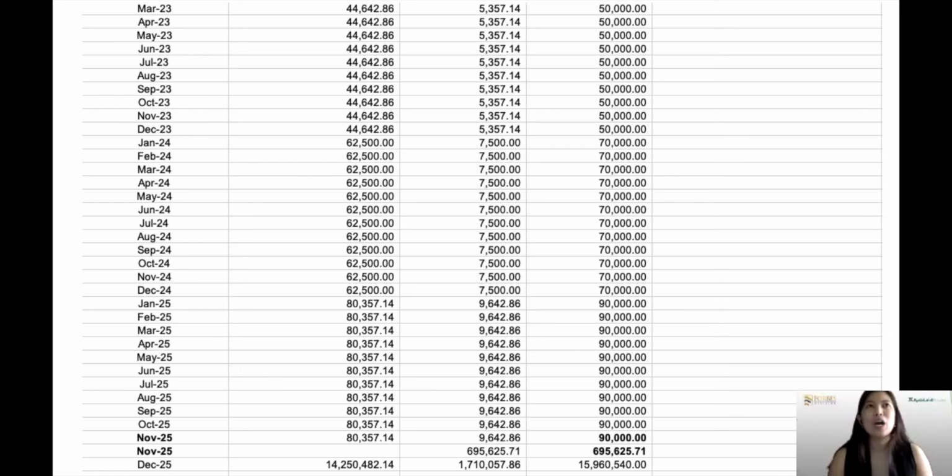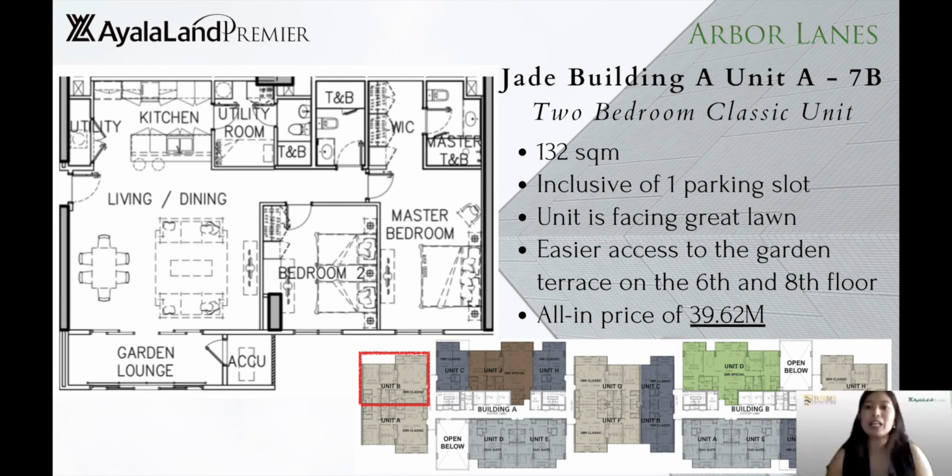Now, if you think that a one-bedroom unit is not really that big for you, you have a family, you want to have your own room, then the next unit that I prepared for you is something that you might want to consider. So here is a two-bedroom classic unit. This time, it's located in the Jade building. It's on the 7th floor, and it's still in building A. Looking at the lower right portion, you would be able to see that this is the unit that I am offering to you. Looking at the right portion, you would be able to see a sample unit layout of what you can expect for a two-bedroom classic unit. So here you have the kitchen, the utility room, the living area, and the dining area. You have there the garden lounge, bedroom 2, the master bedroom.